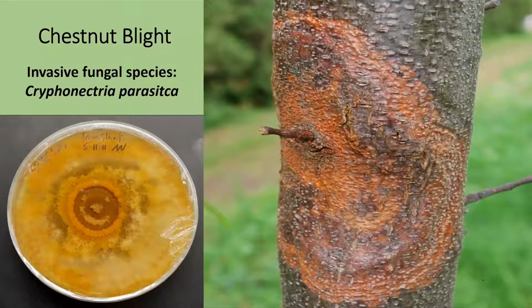This oxalic acid works by lowering the pH of the bark of the chestnut, killing the tissue. And then the fungus is a necrotroph, so it comes in and it munches away at all the dead tissue, and it creates just these really awful, terrible cankers on it. And the cankers effectively girdle and then kill the chestnuts.